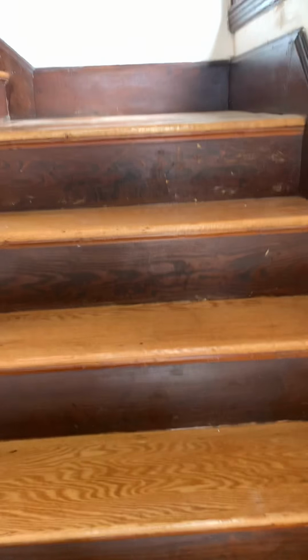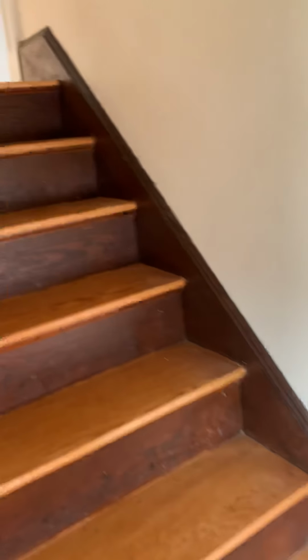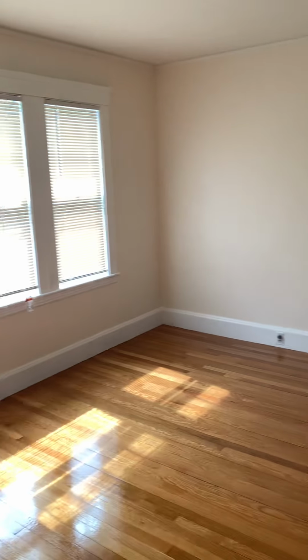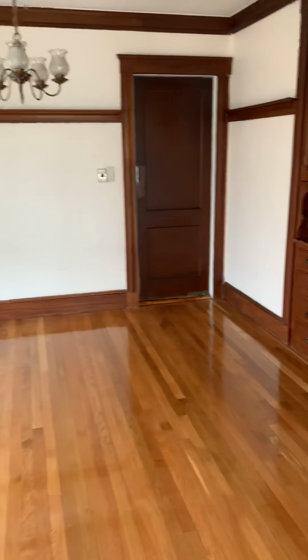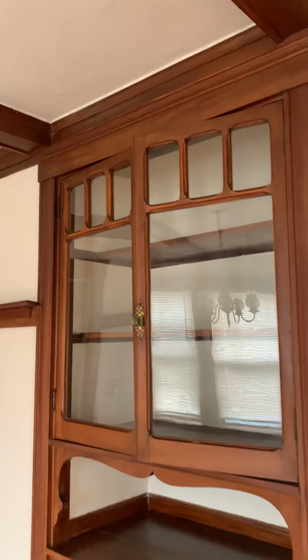Anyway, let me give you a little tour of the property. So we got a couple of things we have to fix. Obviously this is the room by the porch. Living room. Obviously the dining, I had this stained just because it was pretty rough looking. Looks okay now.